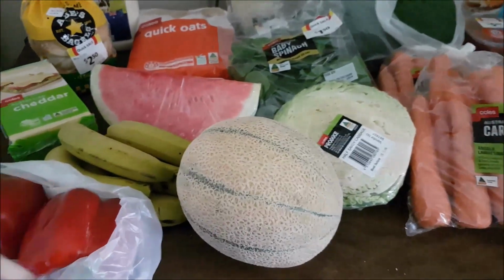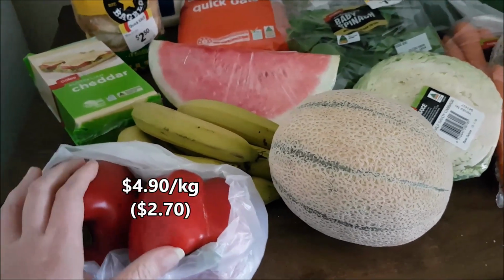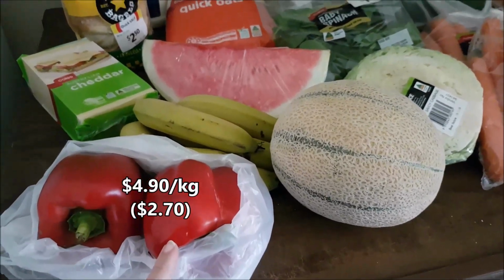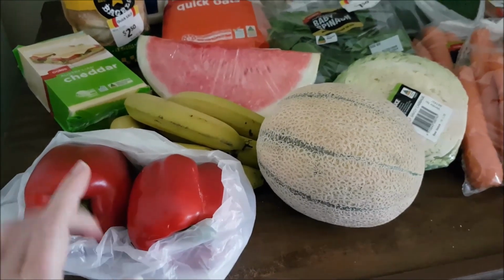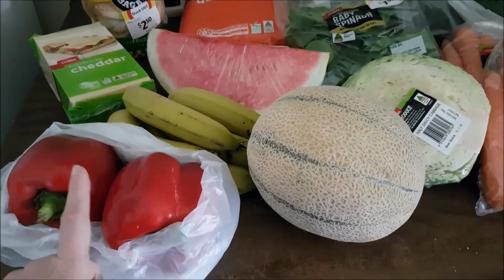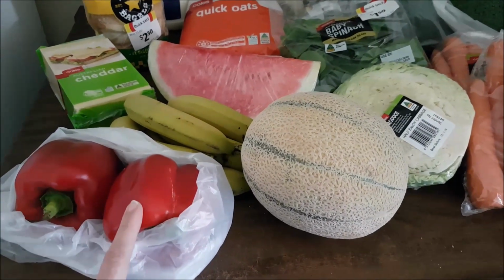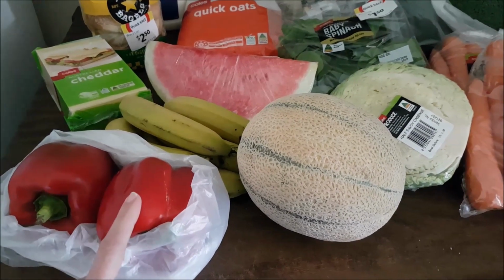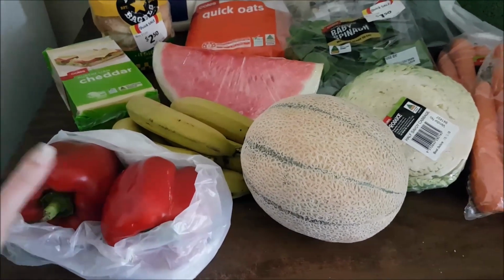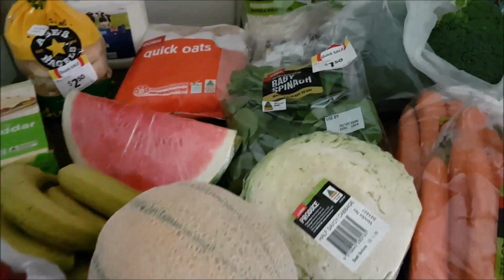In the vegetable department, I have grabbed some red caps from Coles today. They were $4.90 a kilo. So I've got 2. One of those is definitely going to go into one of the meals that I'm going to make. That'll go into our jambalaya that I'm going to make, and then we've got one to have on hand to have with salads and snacks and things like that.